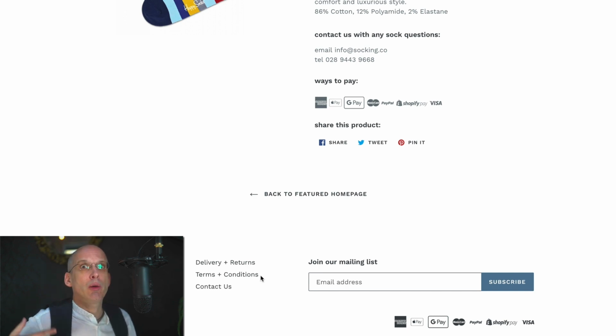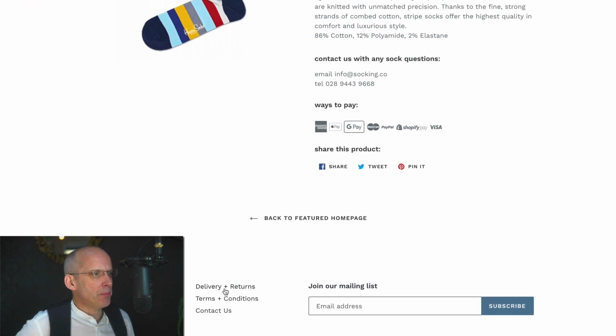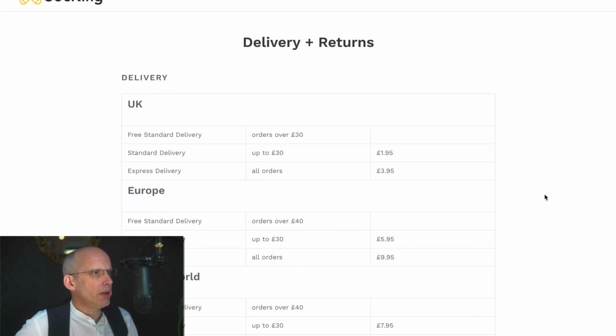What if I don't like it? What if it doesn't fit? So it's very important to put that kind of information very front and centered in people's minds. Probably right below the cart button, you want to say something like unconditional return policy or free delivery both ways or something along those lines. But they're not doing that on this site. Instead, they've got it down at the bottom. So let's see what it actually has on. Okay.